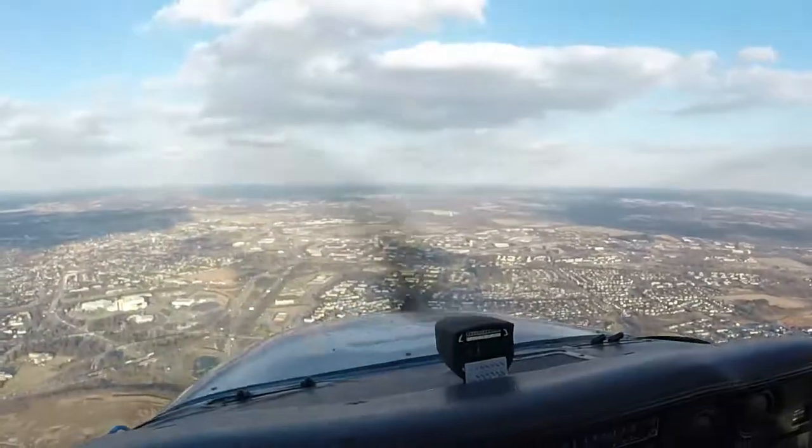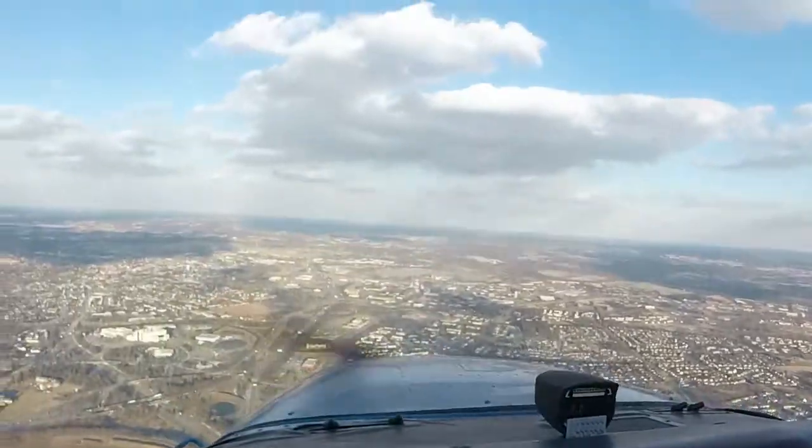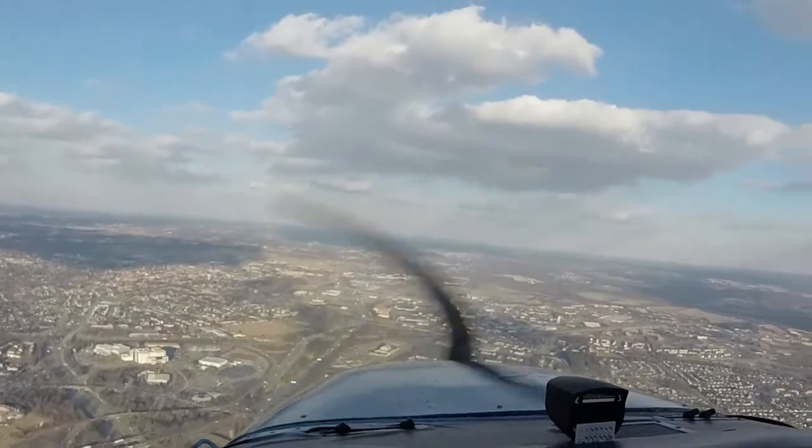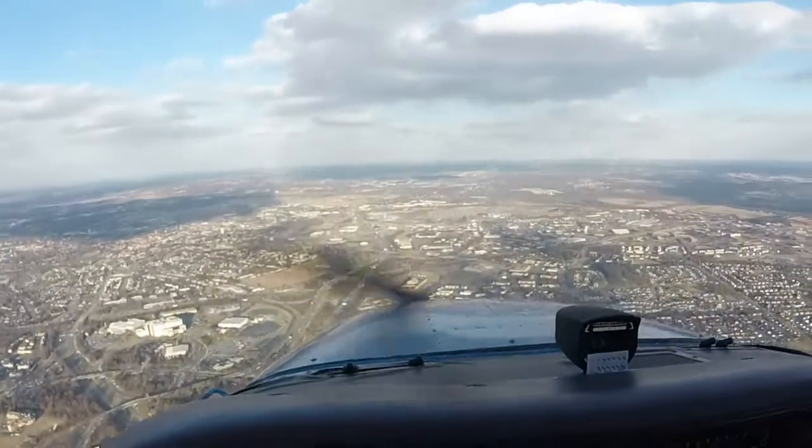92 Golf is 4 miles for left downwind 30. November 92 Golf, report left midfield downwind. Report left midfield downwind, 92 Golf.